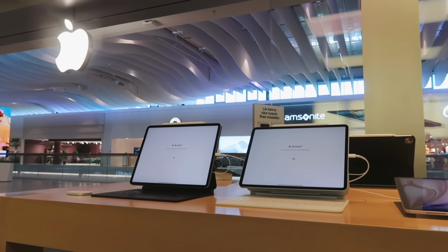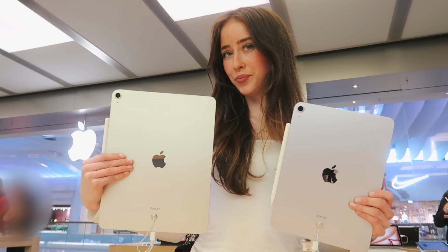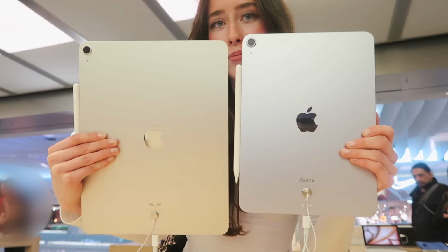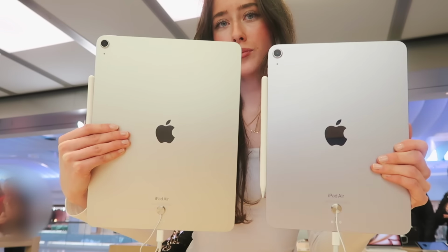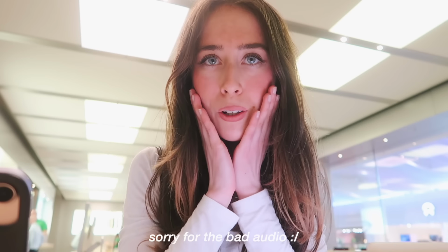And here you can see a size comparison between the iPad Air 13 and 11 inch. So it's a pretty big difference. But other than the size, everything is the same. Like the camera's the same, and they both have Apple Pencil support, obviously. Why is my face so weird?